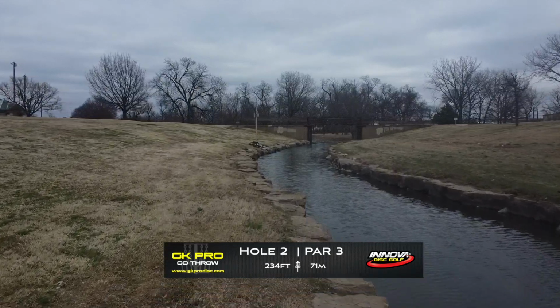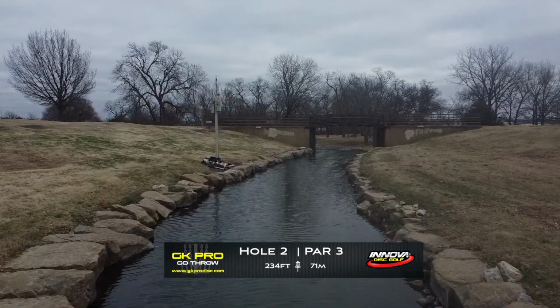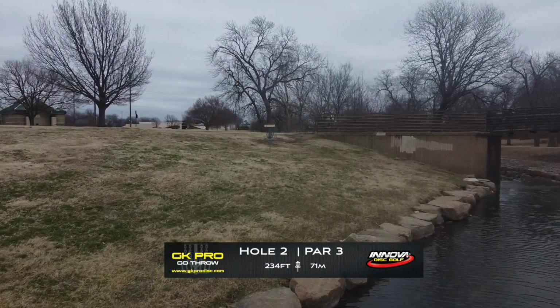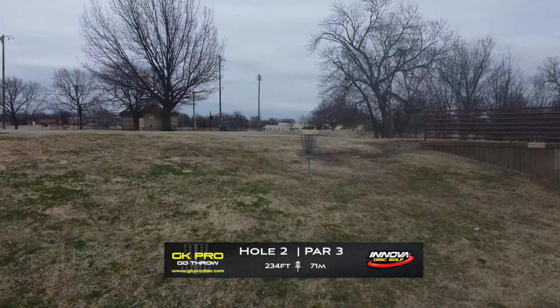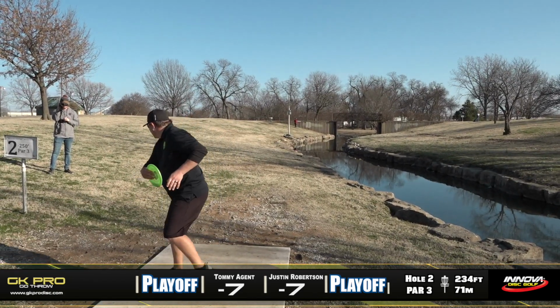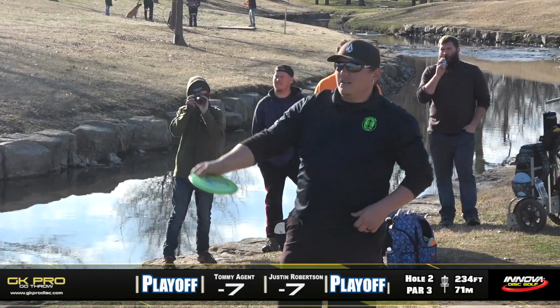All right, hole two. You've seen it before. This is another just easy hyzer. Throw the hyzer over the creek and give yourself an inside the circle look. I mean, the danger here with the pressure of the playoff is, I guess, just throwing a little bit too right and not getting enough distance.